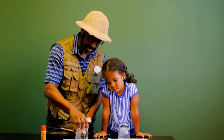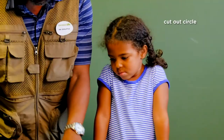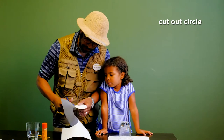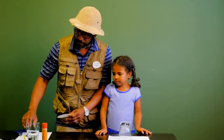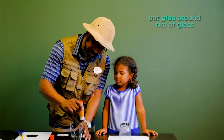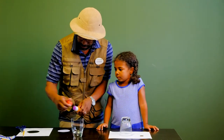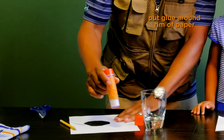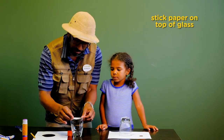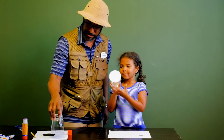First thing you're gonna do is take the glass and draw a circle around the glass. You are then going to take the scissors and cut that out. Fantastic. Now, we're gonna take the glass. You're gonna take the glue stick and put a little bit of glue around the rim of the glass. You can actually put a little bit of glue around the rim of the paper as well. And then you're going to stick that piece of paper right on top of the glass so it looks like this.